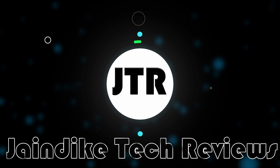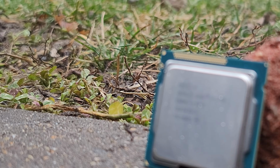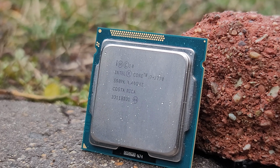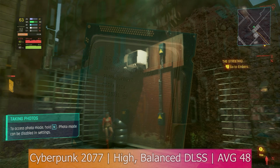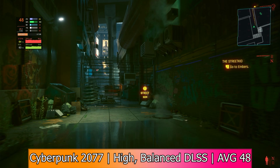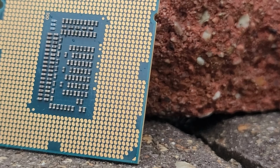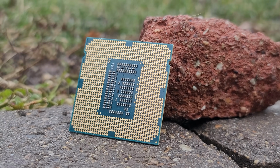Hello everybody, and today we're going to be taking a look at an old i7 that refuses to become e-waste. Somehow, this 11-year-old CPU manages to pull off modern gaming in some of the most demanding titles, and for only $25, it deserves more attention. I've got the video split up into chapters, but for now, we've got to find out why it's not more popular and what made it so good.